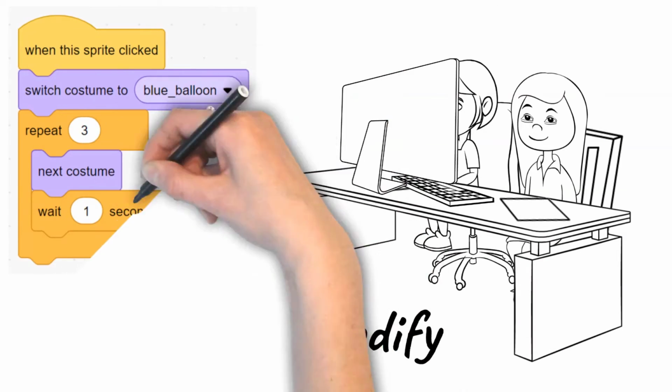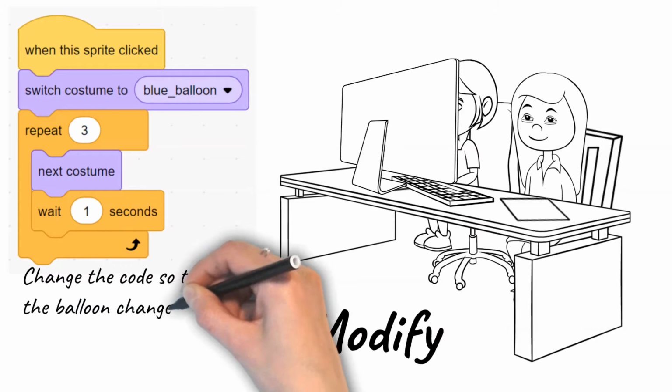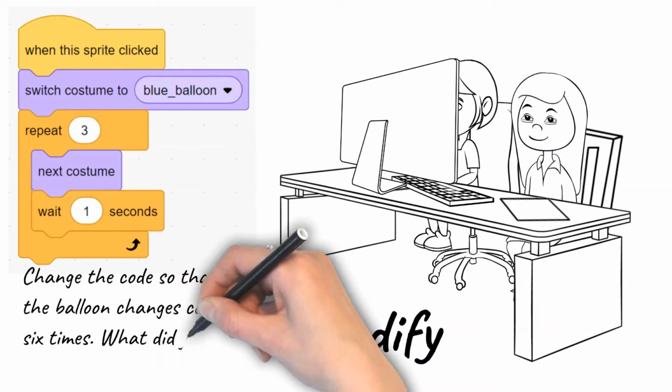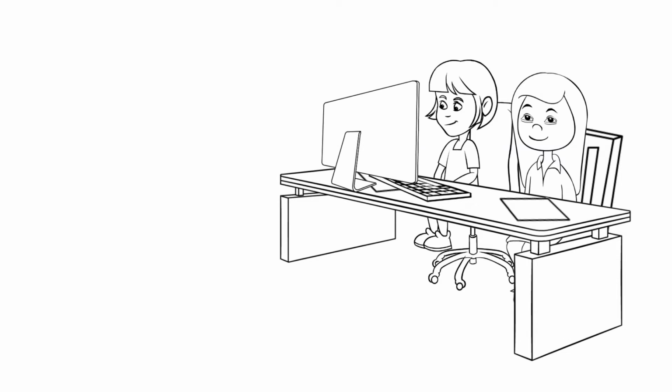Students move on to modifying code. Here they're asked to make small changes to the code to demonstrate that they understand how it works. When they finish this stage, they will also mark the work before moving on.